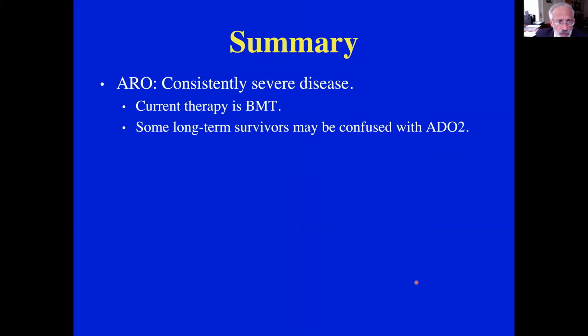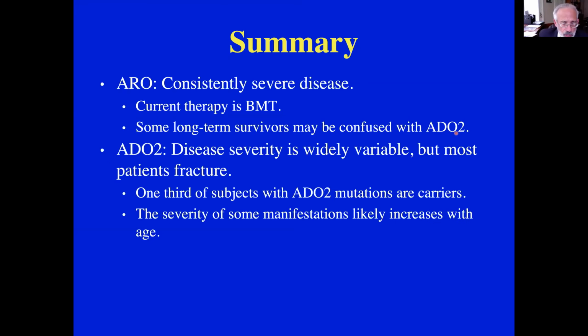So to summarize, autosomal recessive osteopetrosis is always severe. The intermediate forms are still pretty severe, but some of them are living into the teens and 20s. Current therapy is bone marrow transplant. Some of the long-term survivors may actually be confused as having the dominant form, but they have the recessive form. In the autosomal dominant form, disease severity is widely variable, but most patients fracture. 1/3 of the subjects with osteopetrosis mutations are carriers, and the severity in some of the manifestations likely advances with age.